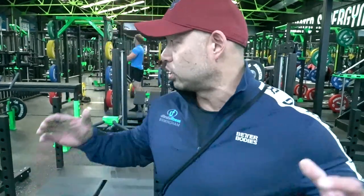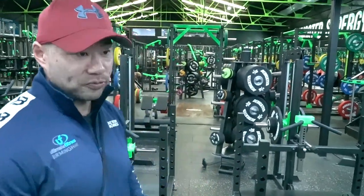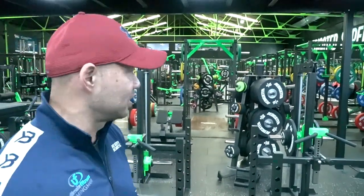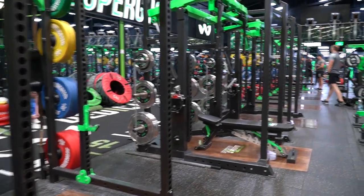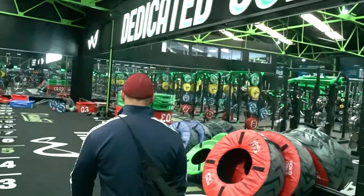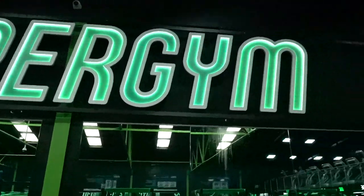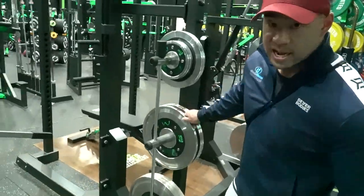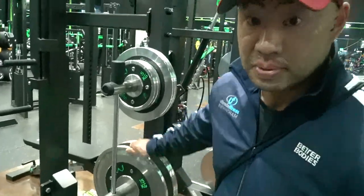Kind of reminds me of a gym in Dubai, a lot of big space, big units. So much equipment, it's gonna take me probably two or three sessions to get the feel of the place. So far so good, first impressions, very bright, very clean, everything looks brand new here. There's six or seven power racks and a big 30 meter track. Nice calibrated plates, these aren't cheap, they're about £300 a disc, believe it or not.